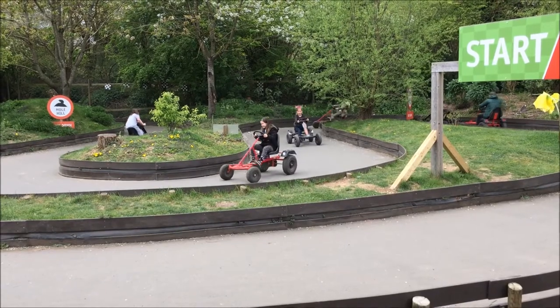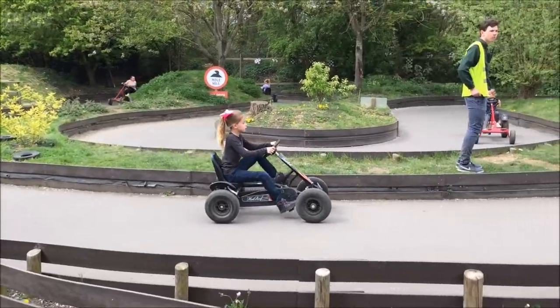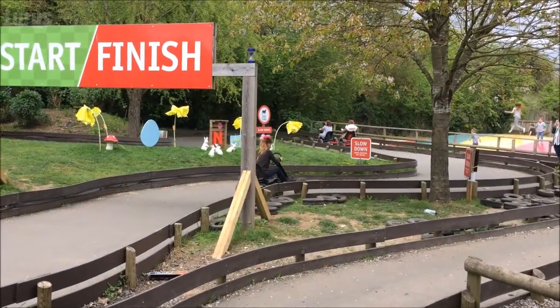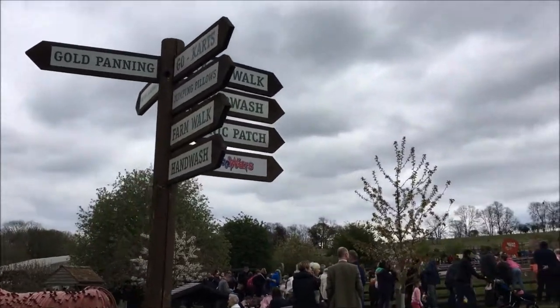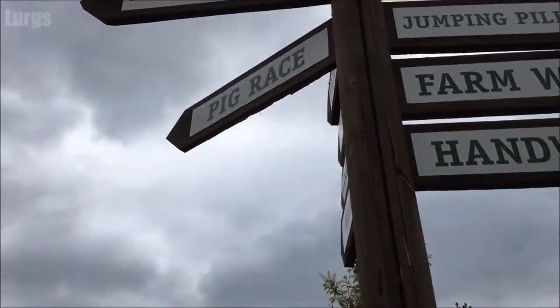And go-karting was really fun, as you can see me there with the pink bow. Wow. And you get 5 minutes on it for free. So this is what is all on there. We didn't actually manage to get to the gold panning. We didn't have enough time.